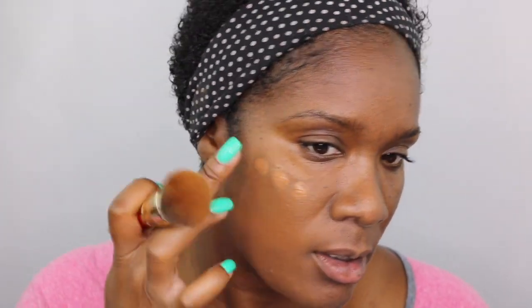How's she doing with the color? I can't see how very good it is. How's the color looking? Like, it is covering. And it doesn't smell like anything either. Nope. Now I've got this behind my ear here. Yeah, a little goes a long way.